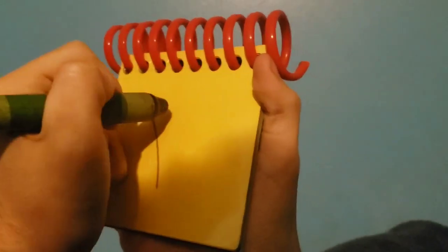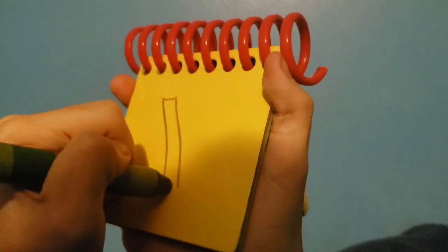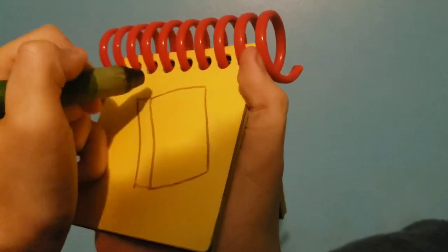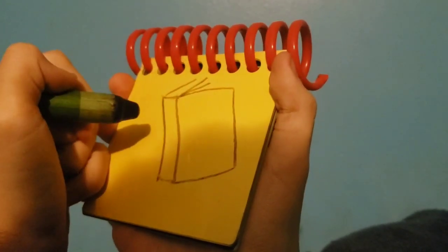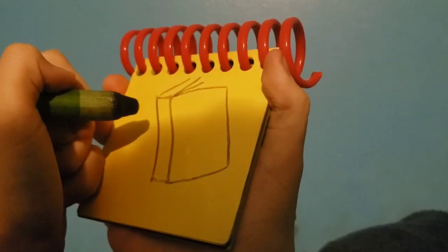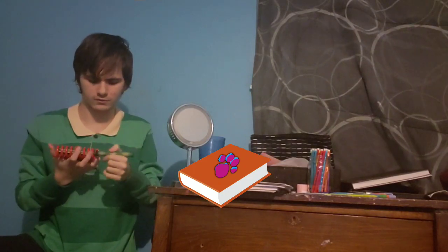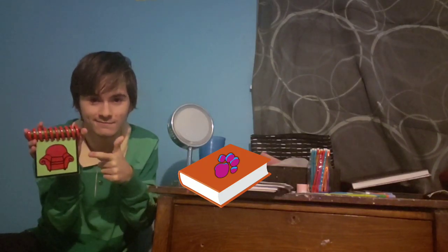Draw a couple lines for the sides. A rectangle over here. And then some lines here for the pages. And we have a book. So, a book was our third clue. Hey, we have all three clues. You know what that means? We're ready for our... Thinking chair! Thinking chair, right, let's go.